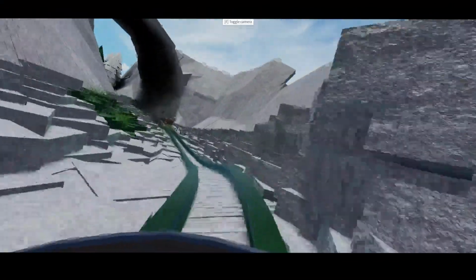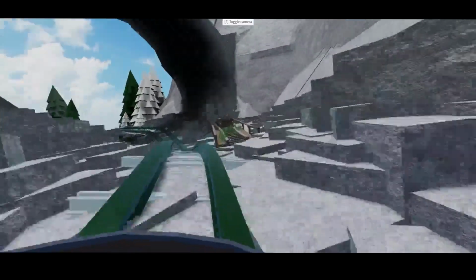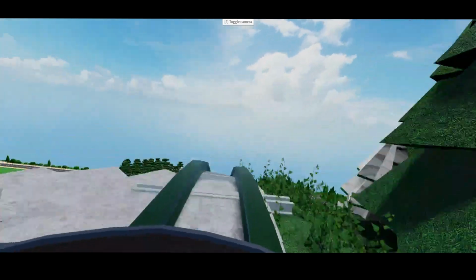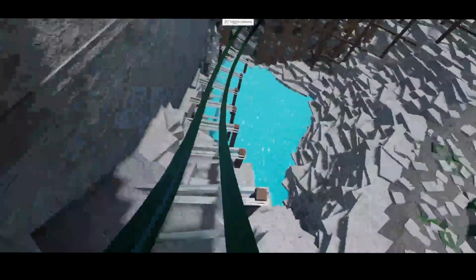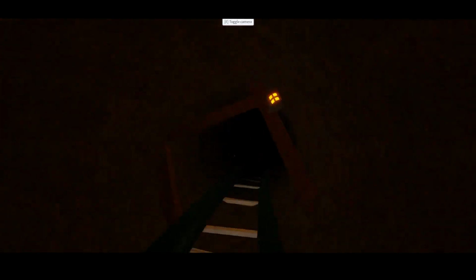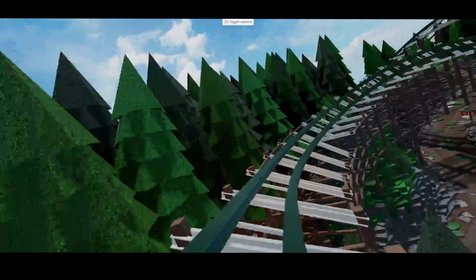Oh boy. Oh my gosh. Oh, look at that abandoned minecart. Okay, oh gosh. Whoa, oh my god. Okay, big drop there. Oh, whoa. Oh my gosh, we are going so fast. Bro, right into some caves too. Wow, this is fast.